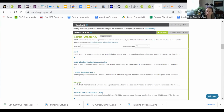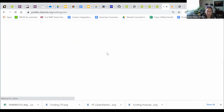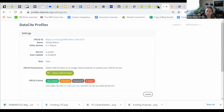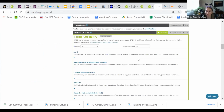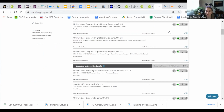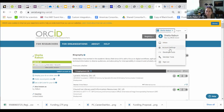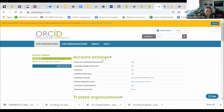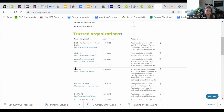I think I've already connected my ORCID ID with both Crossref and DataCite, so it's not really letting me show you what that authorization screen looks like because I've already gone through that process. But once you do go through that process, DataCite or Crossref will be listed as a trusted organization. So you'll see that I have Crossref and DataCite both listed as a trusted organization because I went through that process in the search and link wizards. So that's the first step.